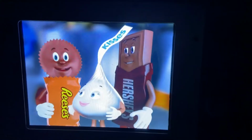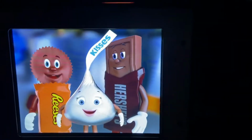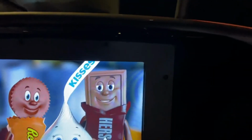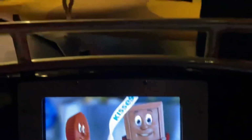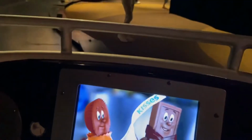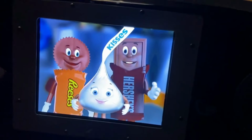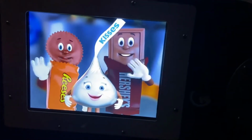Well, now you know the hard work, pride, and joy that goes into making every piece of Hershey's goodness. Come visit us again soon. Please remain seated until the door opens and watch your step onto the moving platform. And enjoy the rest of your day here at Hershey's Chocolate World. So long, everyone. Thanks for coming.